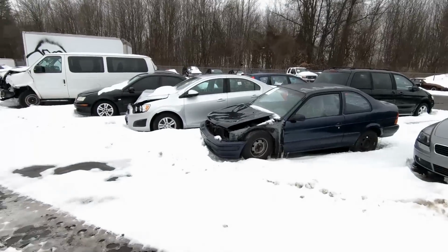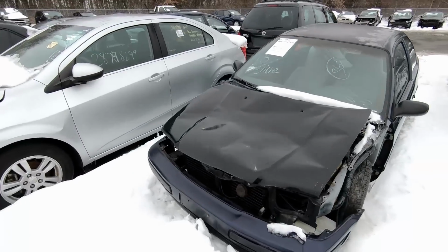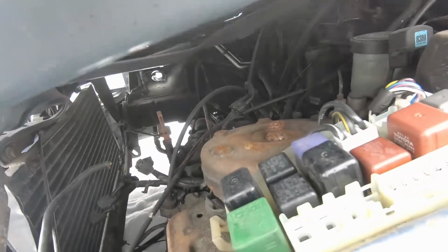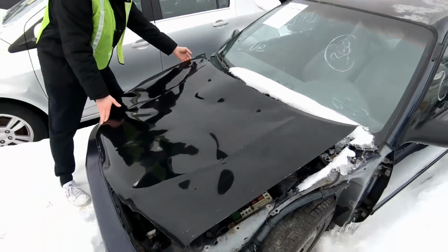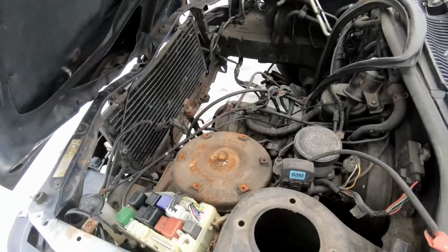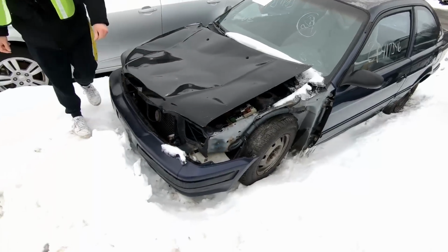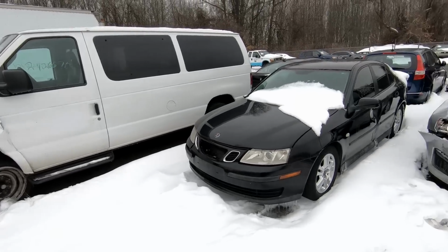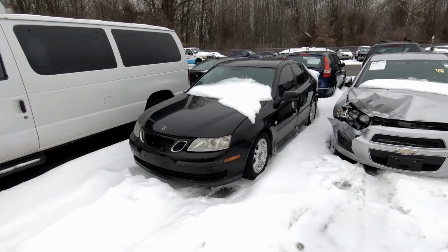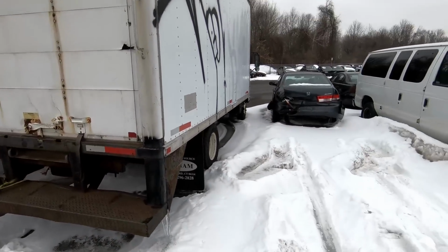Bunch of regular cars here. Nothing that sparks my interest. I'm embarrassed for not knowing what this is. 95 Tercel. There's no engine. What? Yeah, not sure what's going on here. Saabs are pretty nice. I know people tune Saabs and get them pretty fast. They are excellent sleeper cars. Work van, and then just a box truck.